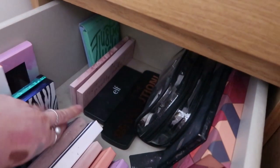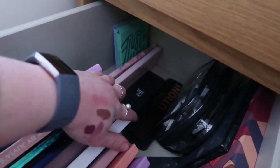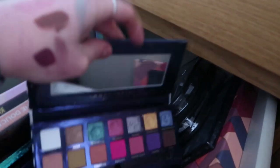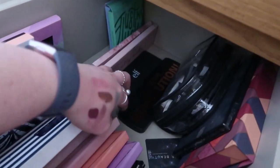I've got the two ABH palettes here, the Modern Renaissance, which was like the original, which I really like, and the Riviera, which was one of the options for my recent video, just here, beautiful shades again. It was kind of one of their first colourful palettes they brought out. Now I think they have way too many palettes that come out at the same time.